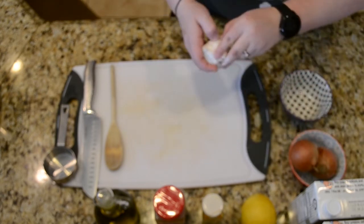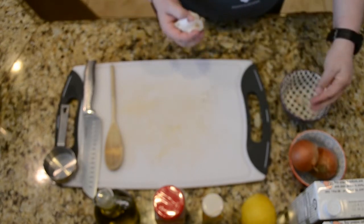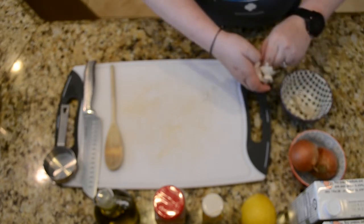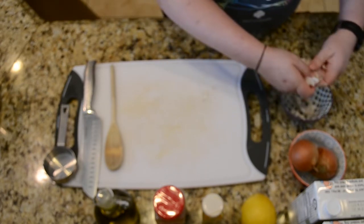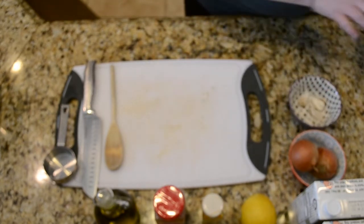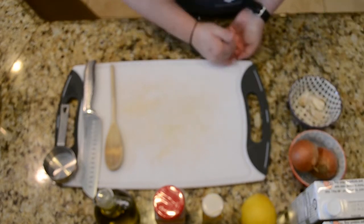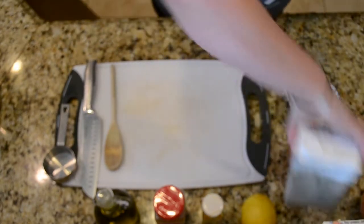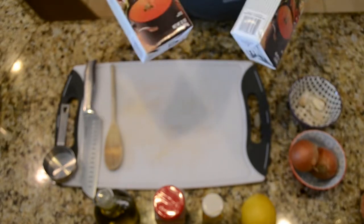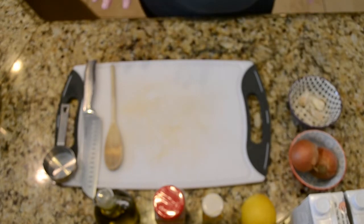So we'll go ahead and pull the garlic cloves out of here. There's 1 and 2. And 3 cloves of garlic. We're going to need 8 cups of chicken or veggie stock. For this recipe, I like to use vegetable just to keep it vegetarian. You can use chicken if you'd like. So each of these has 4 cups in it, so we're going to use 2 of those for 8 cups.